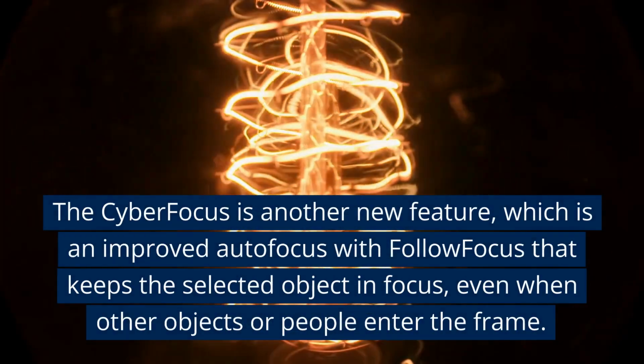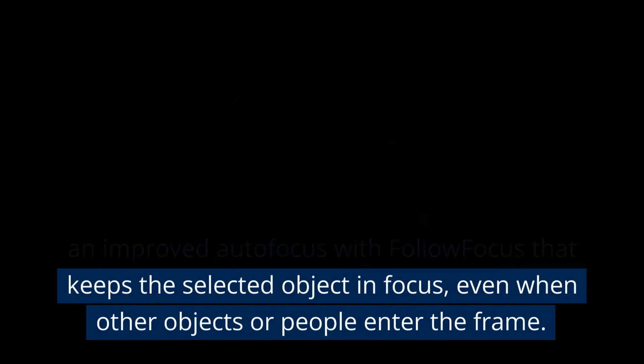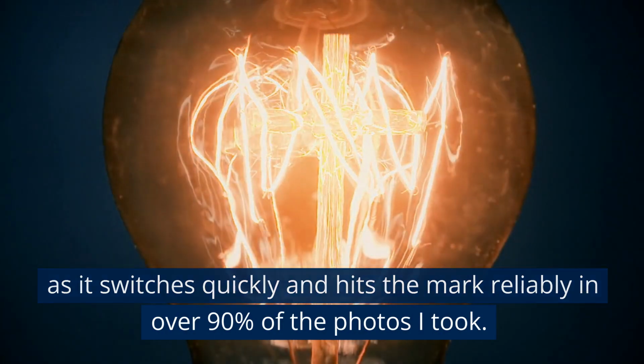The cyber focus is another new feature, which is an improved autofocus with follow focus that keeps the selected object in focus, even when other objects or people enter the frame. I'm surprisingly pleased with the autofocus overall, as it switches quickly and hits the mark reliably in over 90% of the photos I took. Low light shots reveal noise even in our office.